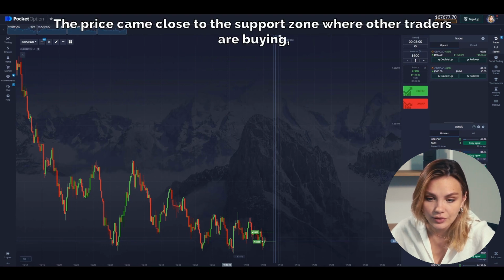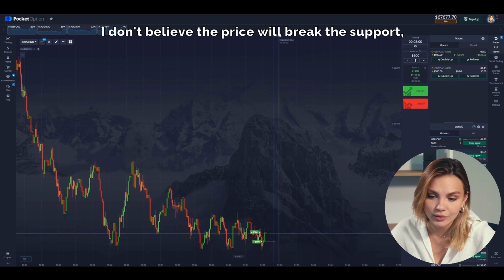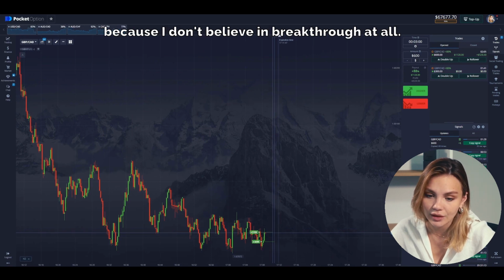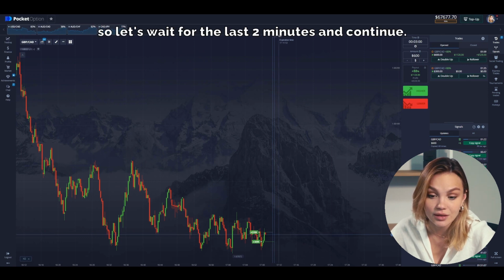The price came close to the support zone where other traders are buying, so I opened another long trade. It's my backup plan. I don't believe the price will break the support because I don't believe in breakthrough at all. But it seems like the rebound has started, so let's wait for the last 2 minutes and continue.